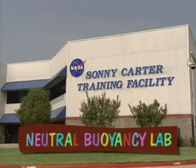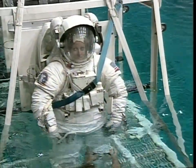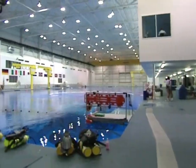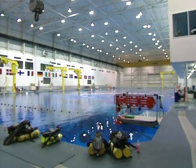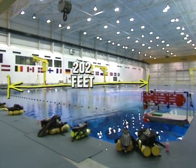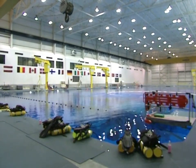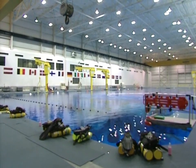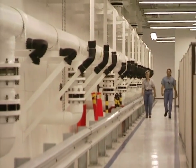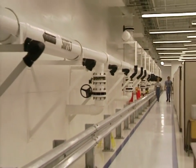This is the Neutral Buoyancy Lab. Here, astronauts train underwater with their spacesuits in the world's largest swimming pool. Wow, it's big! It is 202 feet long, 102 feet wide, and 40 feet deep. It holds over 6 million gallons of water. Special filters and heaters keep the water at a constant temperature and crystal clear.